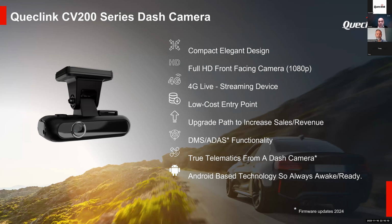The camera comes with DMS and ADAS functionality. ADAS, I should stress at this point, will be released next year. That's a firmware update to the camera, but the DMS functionality is alive and kicking, and we will show you that in a short while. As I mentioned before, true telematics from a dash camera. Again, there will be firmware updates next year that will actually allow this camera to deliver things like fuel information from the vehicle as well.